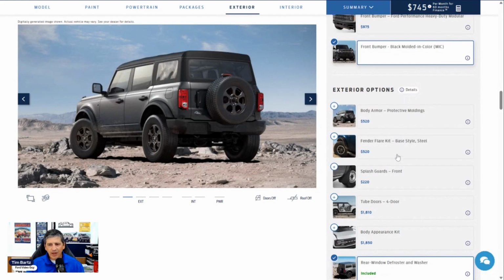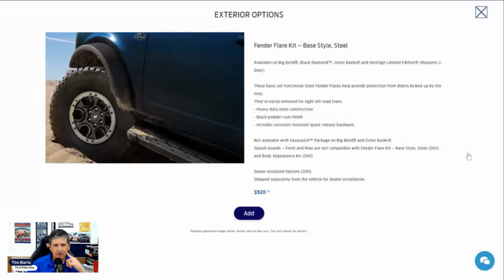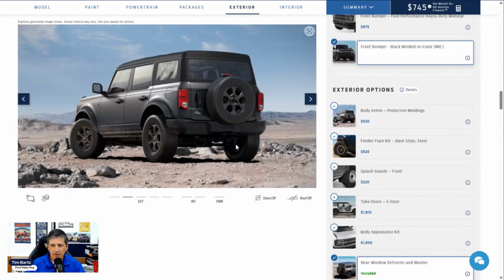Sorry about that. Fender flare kit. This is available as well. So I give you that. That looks like it's the wider fender flare, but this is available on the Big Bend, it says here. So it says they're a heavy-duty steel construction, black powder coated finish, and then includes corrosion resistance. So I think that's just your wider fender flare. That's why it says it's not available with the Sasquatch package, because you already get that. And also not available with your splash guards. So there you go. Okay, but that is a dealer installed option as well. So that's how that would be put on.